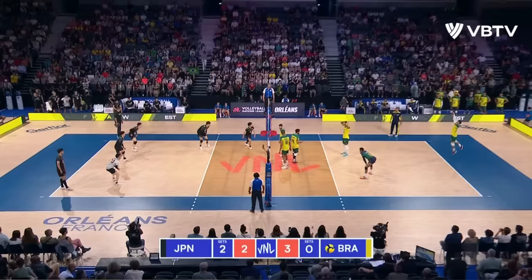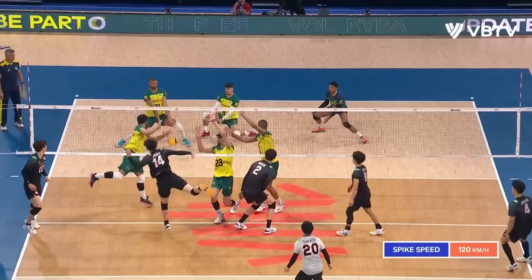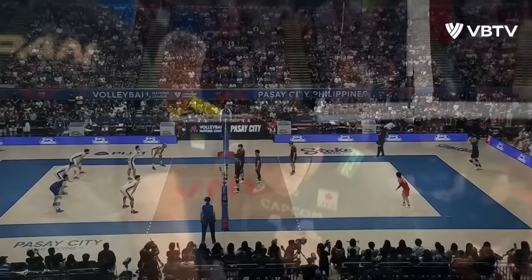It's Kita. Oh. Ishikawa up to 15 points for the game. So even with three blockers in half the court for Brazil, the control and Ishikawa's tempo there finds space. Opportunity to swing.